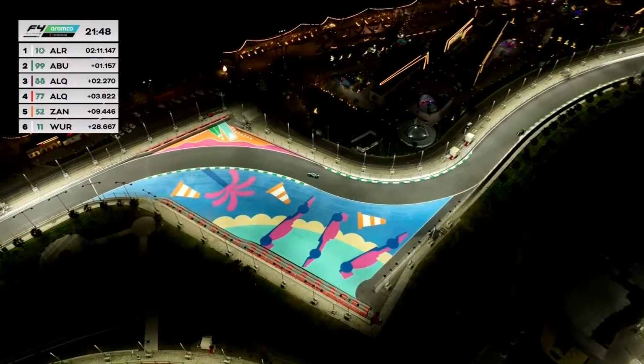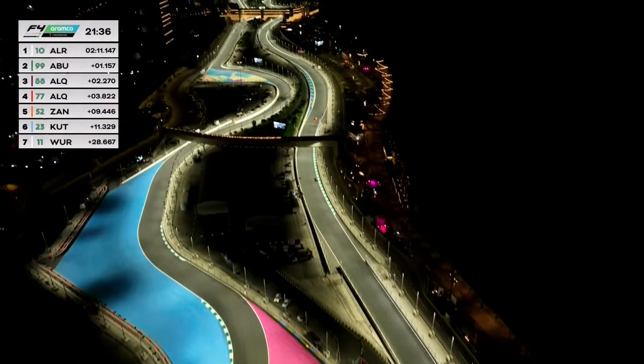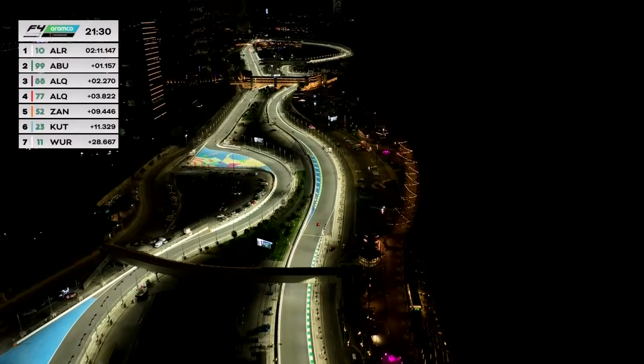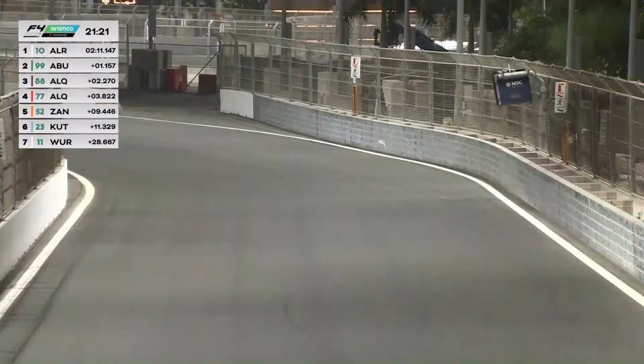So for the moment, we don't have yet a remarkable lap time. We are running on the 2:11, which is not for the moment a lap time within the window. We expect the lap time somewhere in between the 2:07, hopefully low 2:07 or mid 2:07. Hard to say.